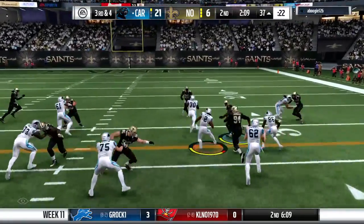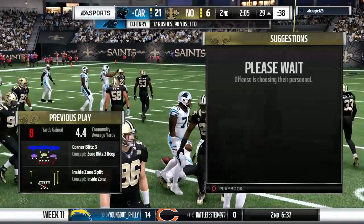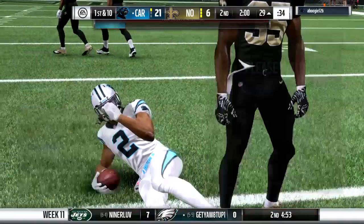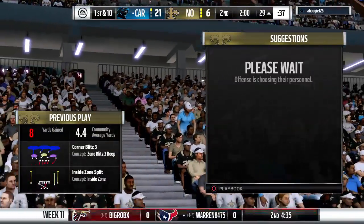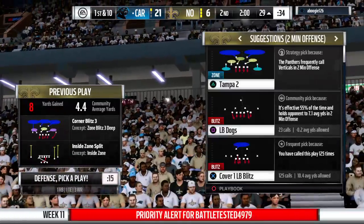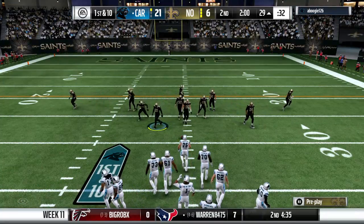They'll run it now out of the gun. And he picks up the first before he's taken down at the 29. 8 yards there and a 1st down. 2 minutes to play here in the 1st half. We're back to New Orleans after this. 1st down and 10 now for the offensive group.